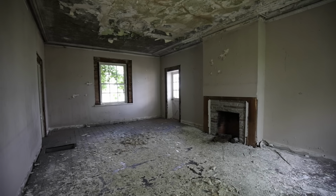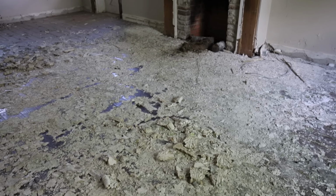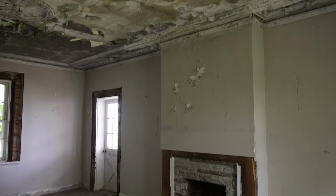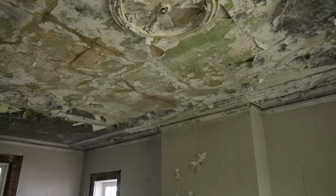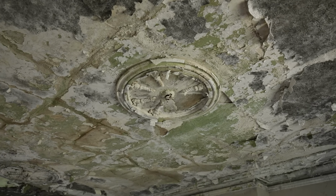So here's your big living room. You can see this place has been abandoned for quite a while. The ceiling medallions have fallen to the ground. Part of them anyway. And yeah, there's years and years of paint peeling, and there's been some mold in here. This place is in rough shape. It could be brought back for sure. Really nice recessed crown molding there.